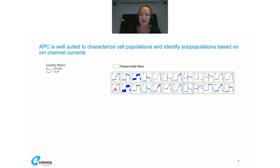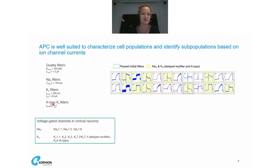So here you see a crop out of the Qchip plate view, and we have applied some quality filters on the membrane resistance and on the cell capacitance. And you can already see here now the green labeled sites have passed the filters, and the red labeled sites have failed the filters. So there are already some sites that have failed based on these quality filters, but then we can, based on our knowledge of the cells and the ion channels that we expect to find in the cells, add some additional filtering on those different ion channels.